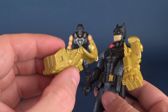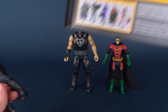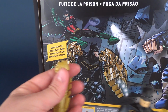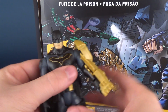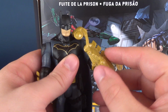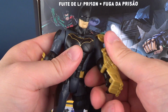Now, unless I've got it the opposite way, because the reason I say that, you know what, we'll just bring the packaging in. There's the packaging right there. The reason I say that is if you look at this part right here, there's the circle. The circle, I guess, is supposed to fit on this side. So maybe we actually are having it facing the wrong way. It's supposed to be on the top of his hands rather than on the side.